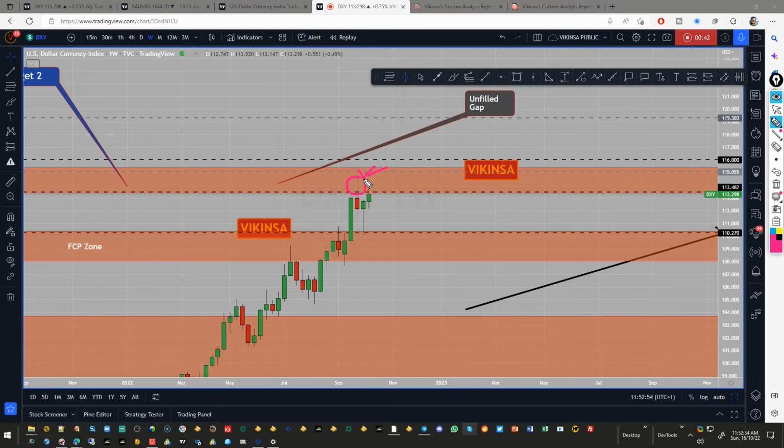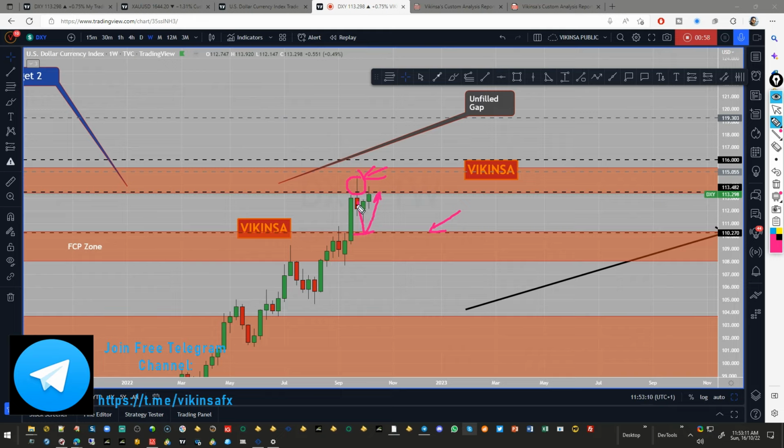However, the market fell down to the lower FCP zone and got supported by that, because this used to be a resistance zone and has now turned into support. The market pushed up, and this is what we were expecting. In my previous posts in public channels, I mentioned that the market could be heading upwards after getting support from this one. You see why?